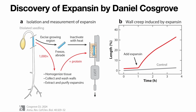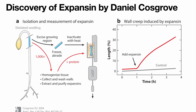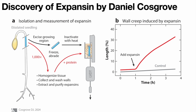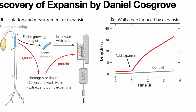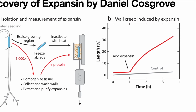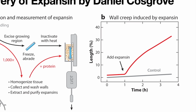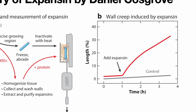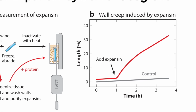The increase in length is captured and plotted in figure B on the right as the gray line or control. When adding different fractions of the extracted protein to this control tissue, he found one fraction in particular that increased the rate of wall creep. This cell wall protein was isolated and given the name expansin.